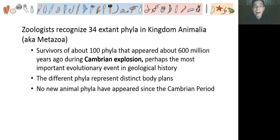However, the 34 phyla that remain are really the survivors of about 100 phyla that appeared about 600 million years ago during the Cambrian explosion. The Cambrian explosion was not a literal explosion, it was really an adaptive radiation in the Precambrian oceans during which there was rapid evolution and all the animal phyla appeared. The Cambrian explosion was perhaps the most important evolutionary event in geological history.